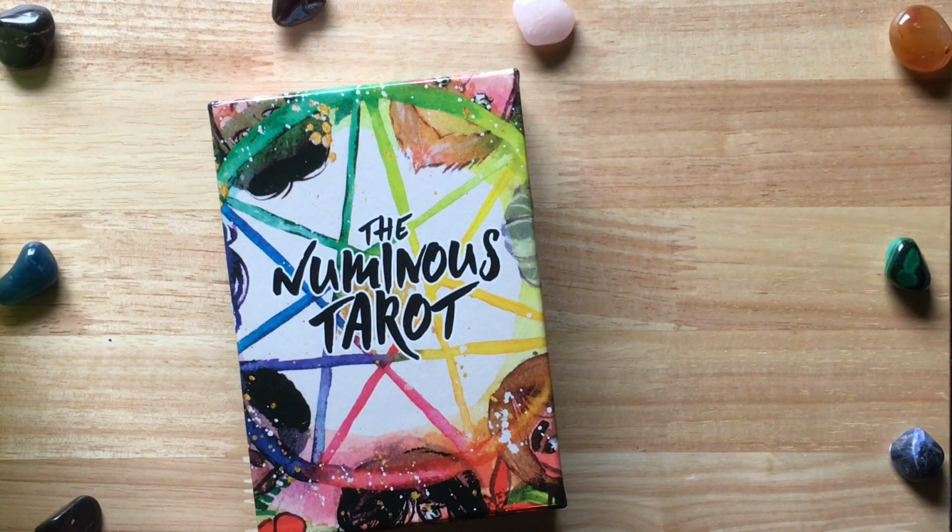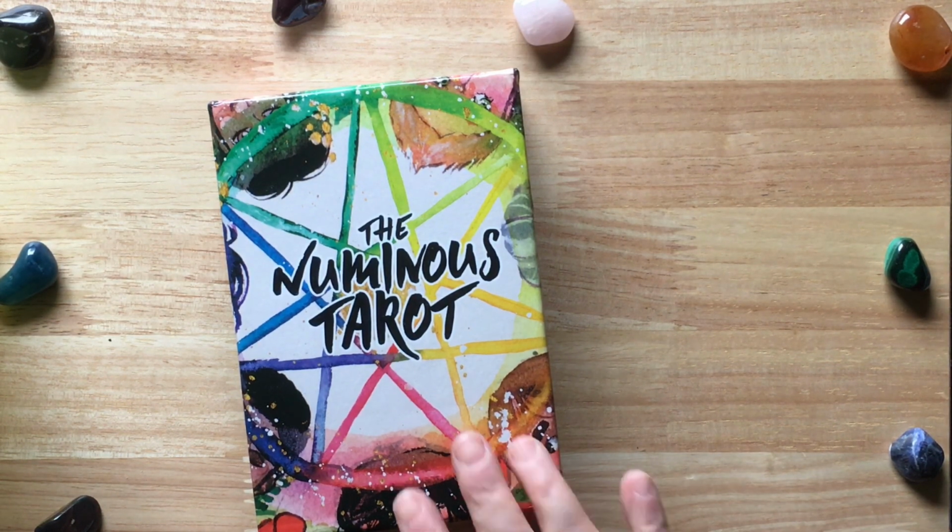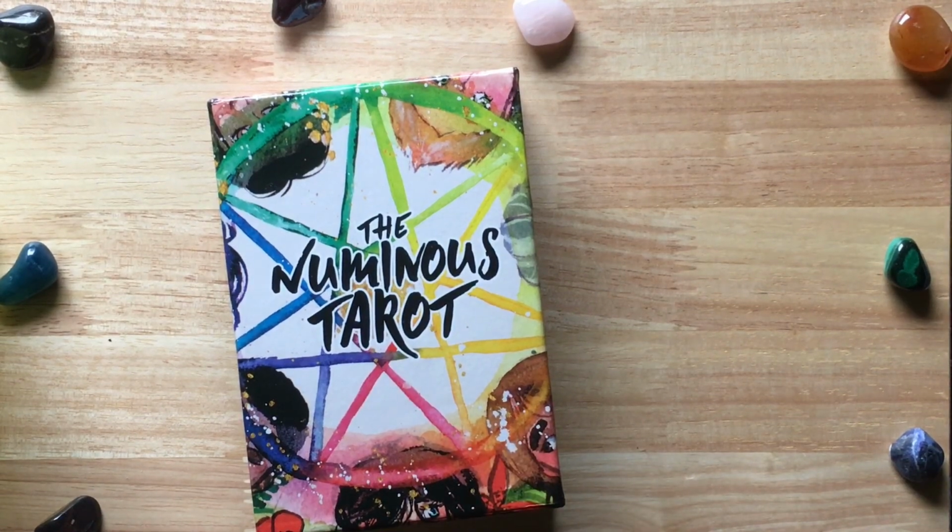Today I thought I would do a decluttering video because I've made some decisions of things that I'm getting rid of in my collection. And I just thought I'd show my progress in this. So let me start with the first one that's on the table here. And it's the Numinous Tarot.